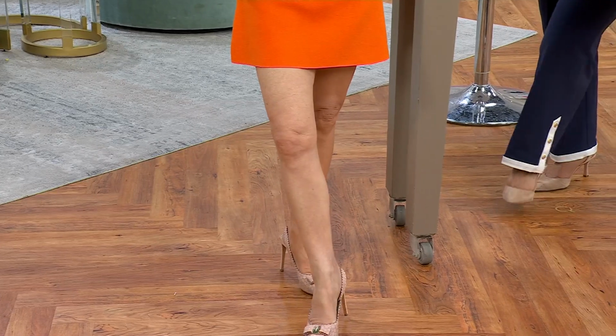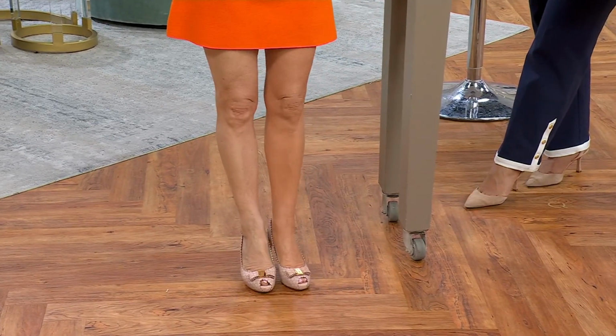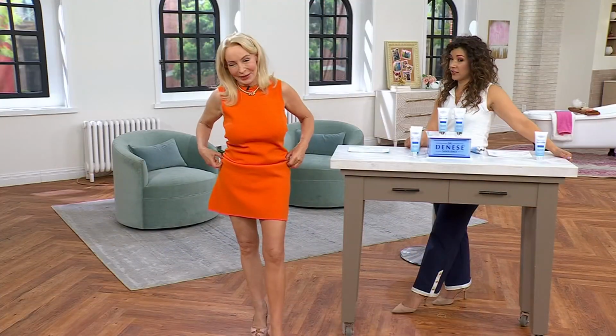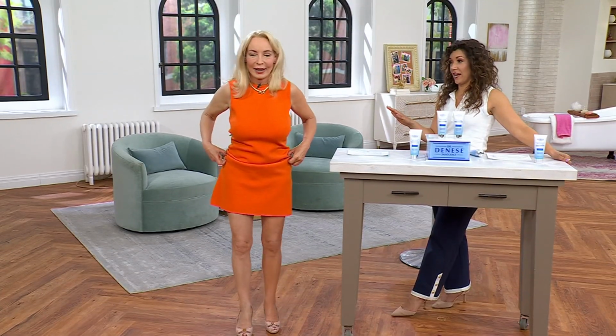Have you ever considered auditioning as a Rockette? Because you've got great legs. I don't know about that. Well, if you ever need a career change, I might want to.